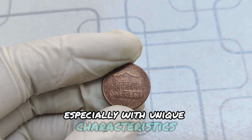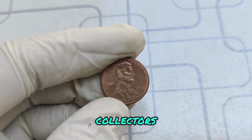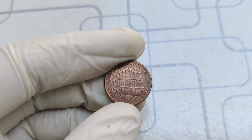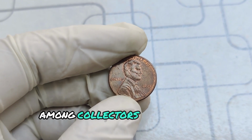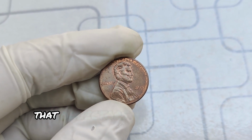Now, one key aspect to understand about coins, especially for collectors, is the significance of mint marks. Mint marks indicate where the coin was produced. For the 2014 Ultra Penny, you might find the following mint marks: P for Philadelphia, D for Denver, and S for San Francisco. These mint marks can drastically affect the coin's value. Coins minted in lower quantities or specific mint locations tend to be more valuable.